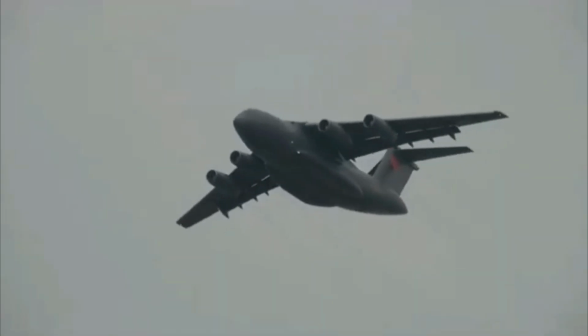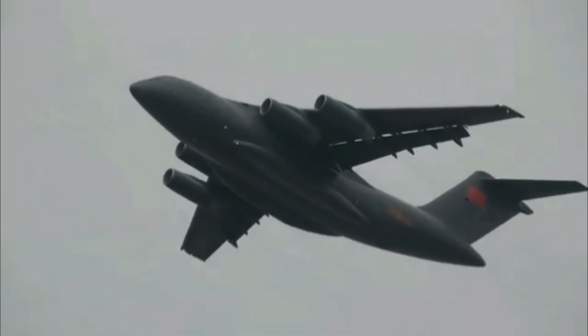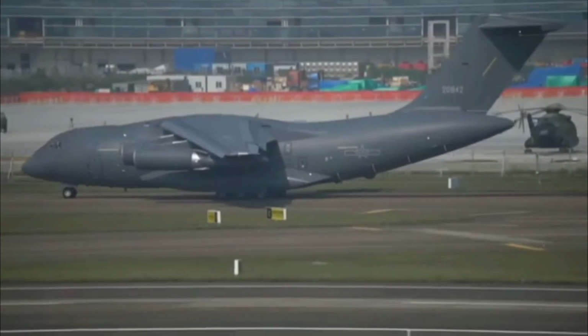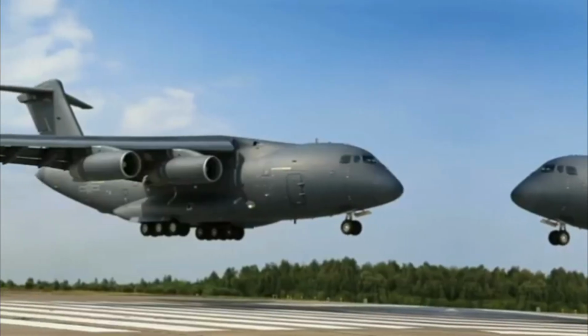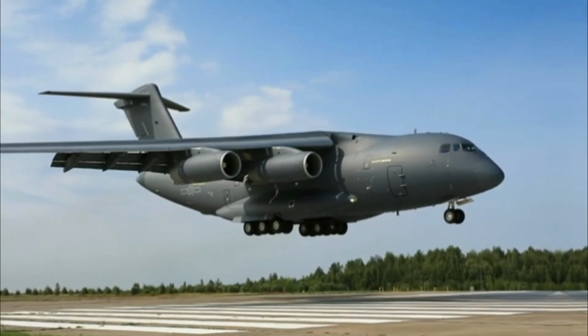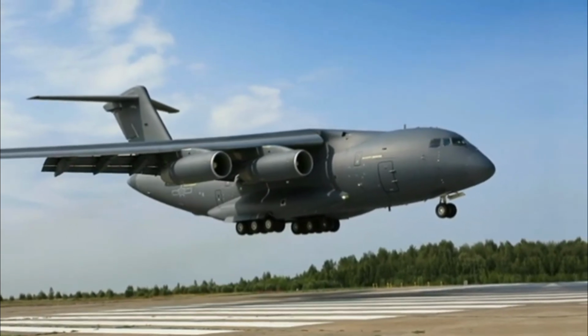The Y-20 is currently powered by 4 Russian D30KP2 turbofan engines, each with a thrust of 27,000 pounds. However, the Chinese government is developing a domestically produced engine called the Shenyang WS-20 to power the Y-20.